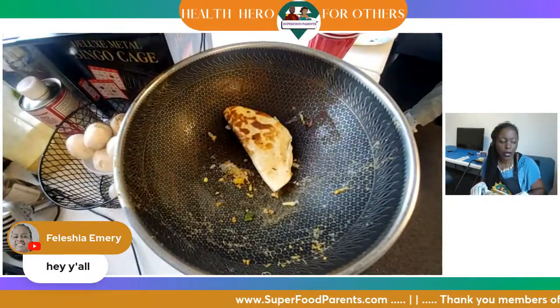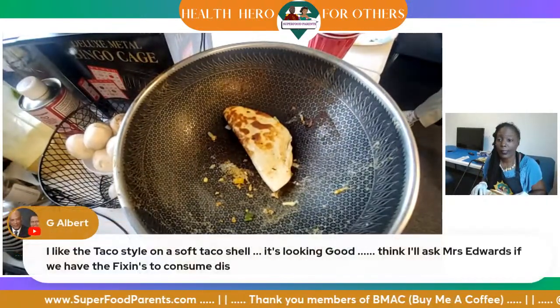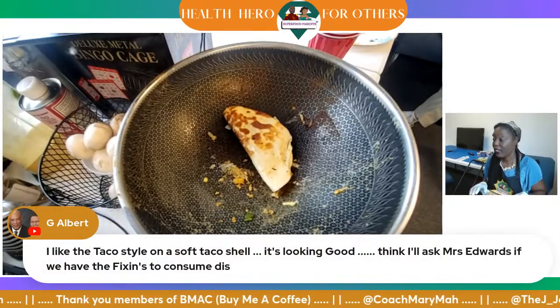The other thing that we put in there, onions and garlic, those are natural antifungals. Those are natural antiseptics for you, the garlic and the onion.